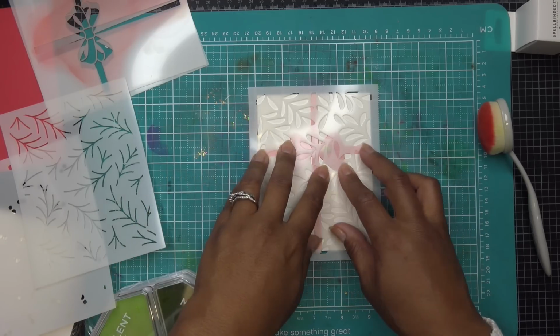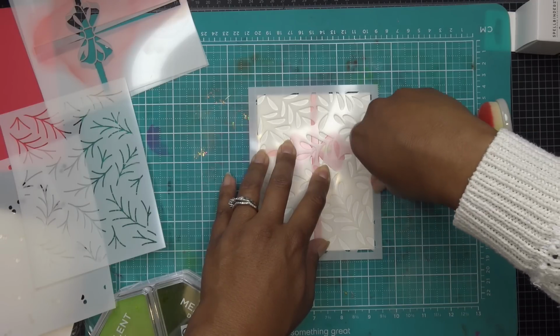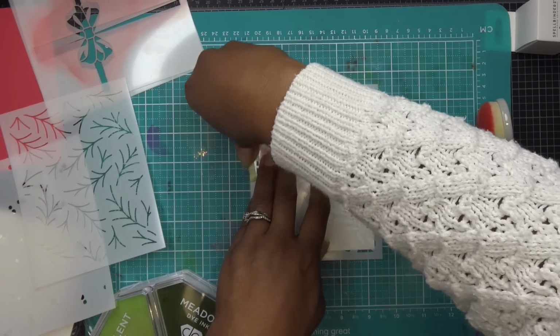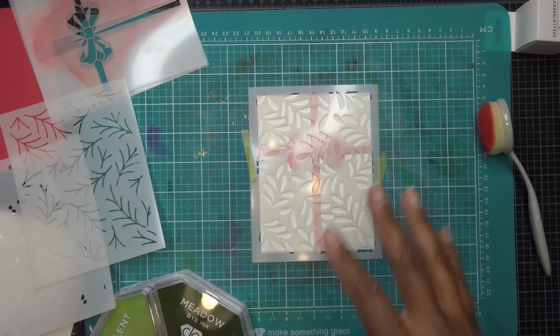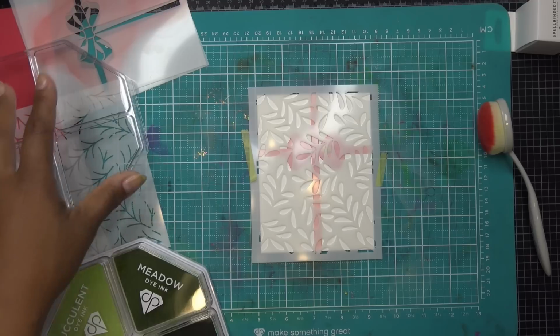This part doesn't matter so much because you're just going to find where you're at with the other one. So it can be wherever, right? It's not contingent or anything on where the bow is.